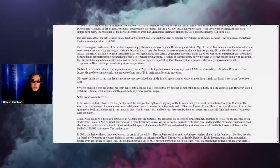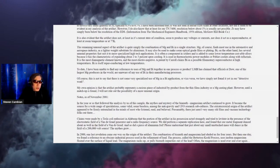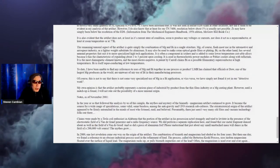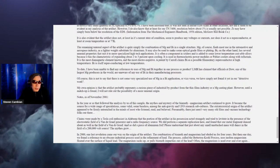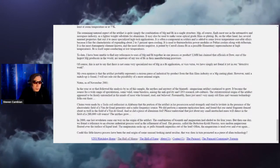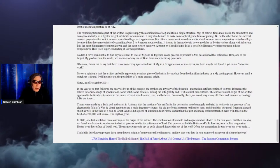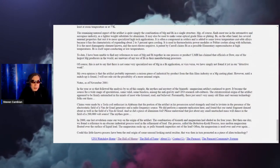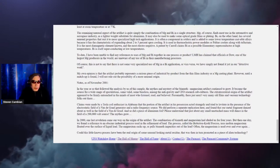Magnesium, of course, finds most use in the automotive and aerospace industry as a lighter weight substitute for aluminum. It may also be used to make some optical grade films and plating. So he goes on to say, to date, I have been unable to find any references to uses of magnesium and bismuth together in one process or product.